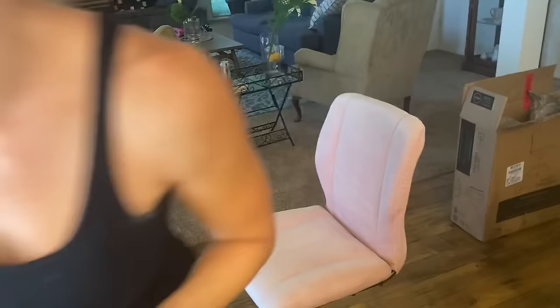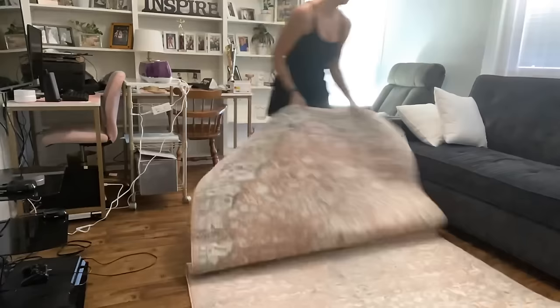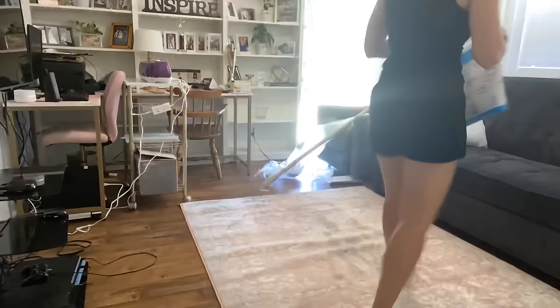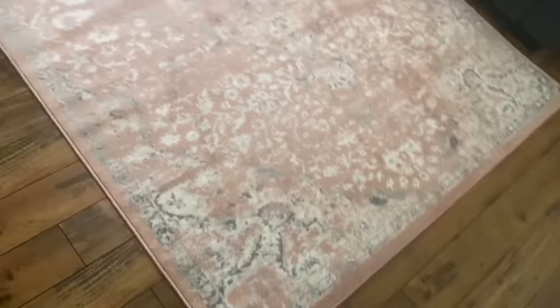Woo! You guys, my final touches to my room have arrived. I'm pretty sure that's my pillowcases. I'll open it up and I'll find out, but this is obviously my rug and I'm so excited. So it obviously needs time to completely flatten out, but I love it.